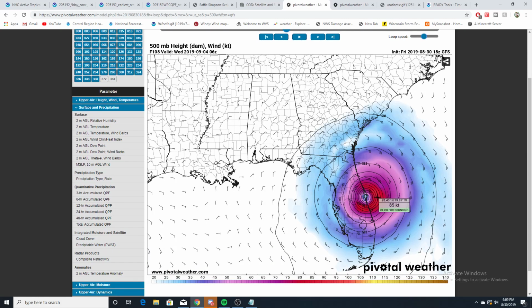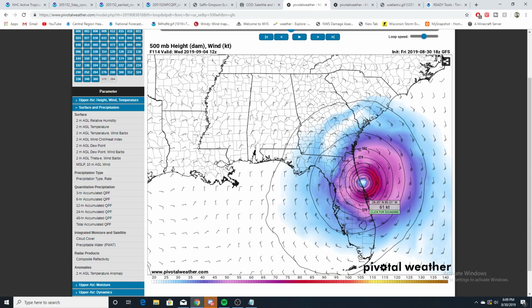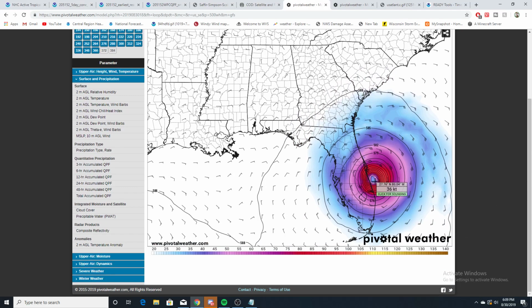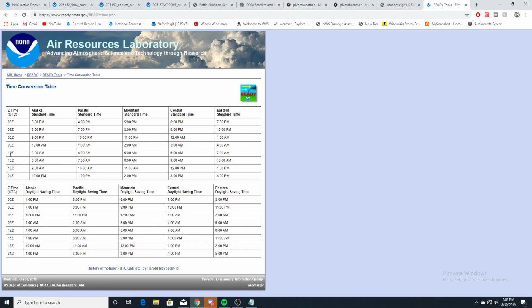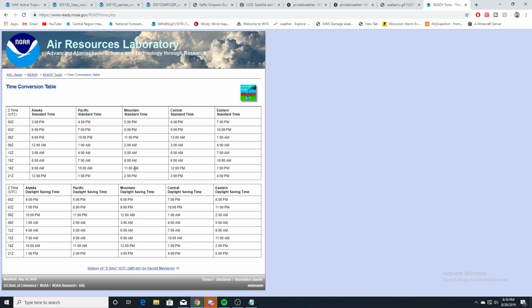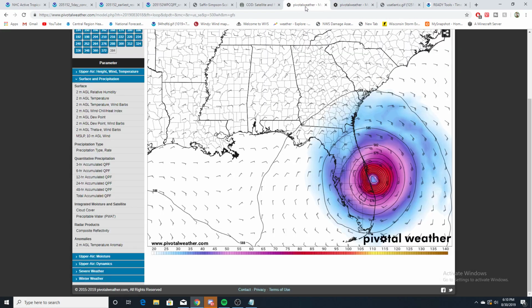I'll keep it moving here. You can see it's hugging the coast so close. Is this the GFS? Okay, this is the 18Z run, so that would be, let's see, daylight saving time, 18Z would be 12 p.m. Central Time. So that was 12 p.m. today. So this is still an area of uncertainty, because this model is getting to be a little older and things change within a matter of hours.